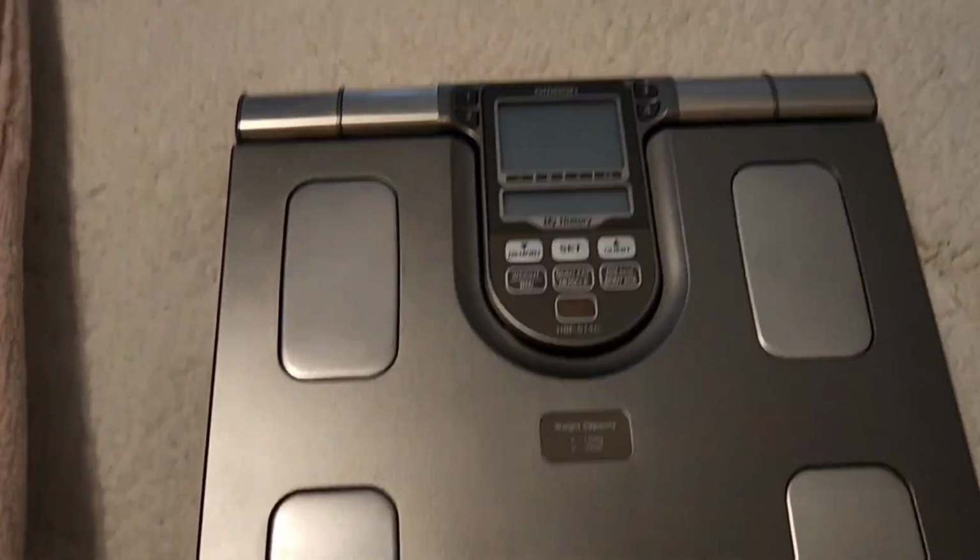It has these 2 spots here for your feet to go on. And what you do is you stand on top of that and you get your weight. You have to program yourself in first, but once you do that, you just hit your number. I'm number 4. There's no 1, 2, or 3. Well, I set my sister up as 3 the other day. But you go ahead and you stand on this scale and it reads your weight.